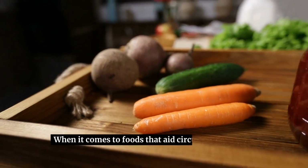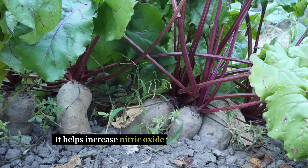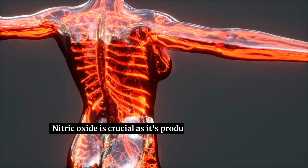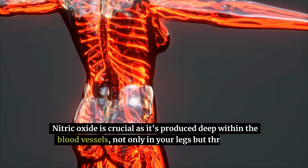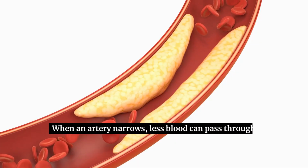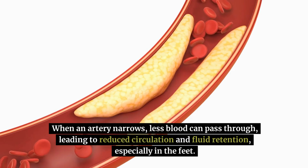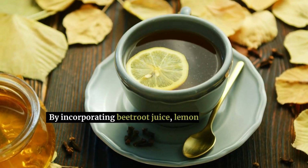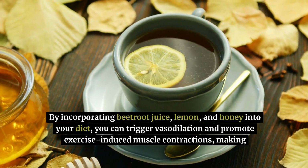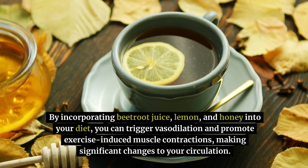When it comes to foods that aid circulation, beetroot juice stands out as the best. It helps increase nitric oxide production, promoting vasodilation. Nitric oxide is crucial as it's produced deep within the blood vessels, not only in your legs but throughout your body. When an artery narrows, less blood can pass through, leading to reduced circulation and fluid retention, especially in the feet. By incorporating beetroot juice, lemon, and honey into your diet, you can trigger vasodilation and promote exercise-induced muscle contractions, making significant changes to your circulation.